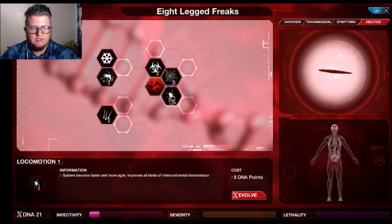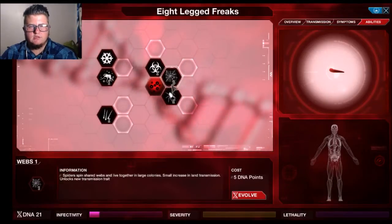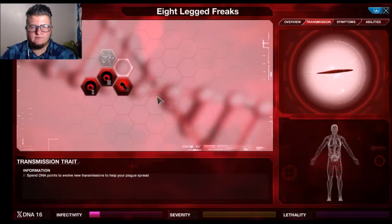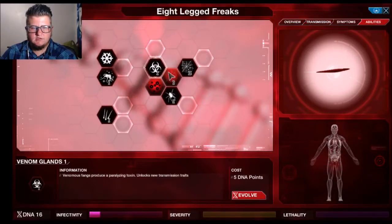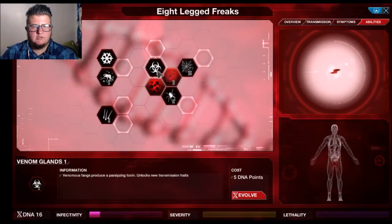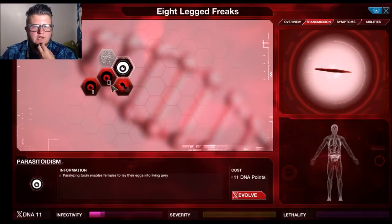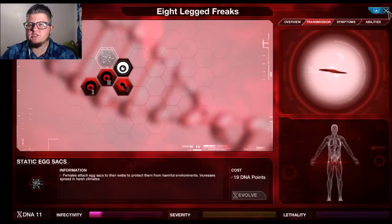And then I know I'm going to need to get this one, because it unlocks new transmission traits. That doesn't increase anything, it just gives them venom glands and then unlocks more transmission traits. What is this one? Parasitism. Paralyzing toxins enable females to lay eggs into living prey. And then this one, static eggs. Females can... Let's just see where we get for a second.